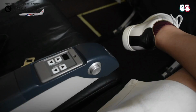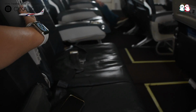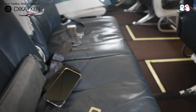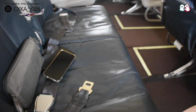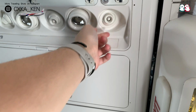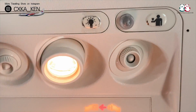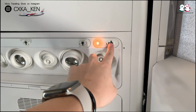On the armrest, there's a control panel for some sort of entertainment system, I guess, but unfortunately, it did not work. Good news is that if you're lucky enough to have the entire row to yourself, you can pull up the armrest and turn the entire row into your fully flat bed, which could be quite comfortable on a longer flight. On the overhead panels, there are air vents that give you cold air, reading lamps, and the call button.